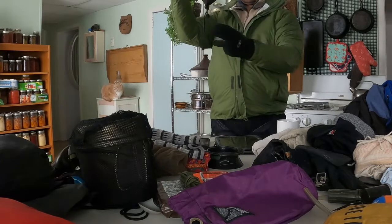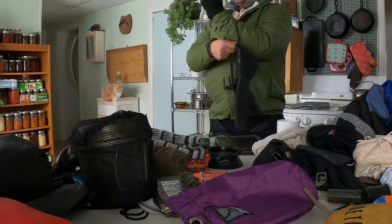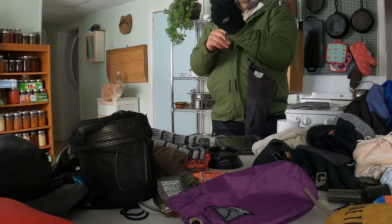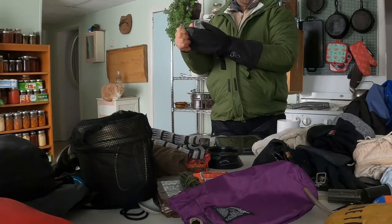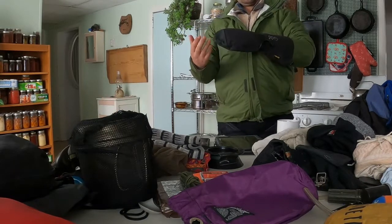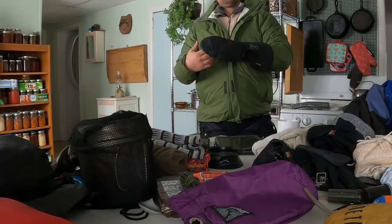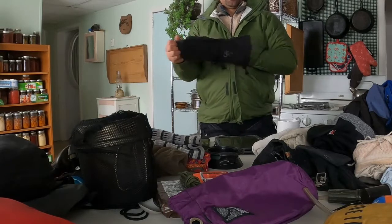You want to make sure that you have some kind of strings on here so that you can pull them off. And what I do is I like to wear the Windstopper fleece primarily, and then put these on when it's really cold. And then a shell glove or mitten will come with an inner layer of insulating layer. Now, mittens are always going to be warmer than gloves, but you lose the dexterity. So it's a compromise between the two.